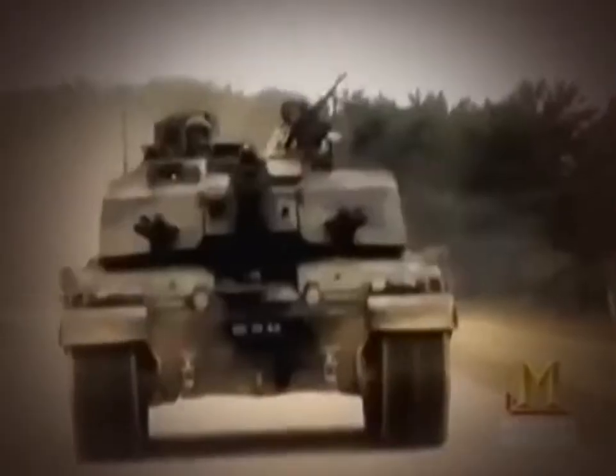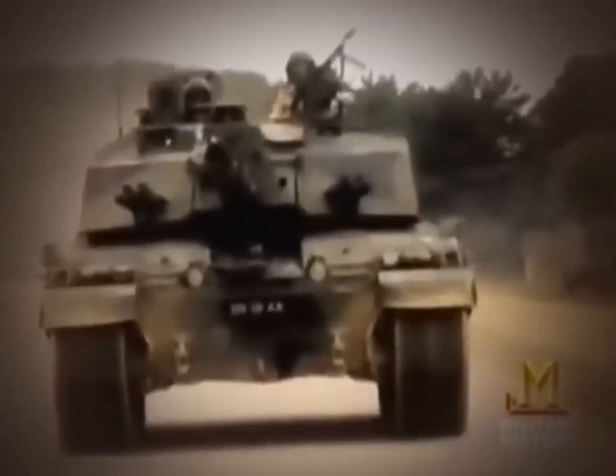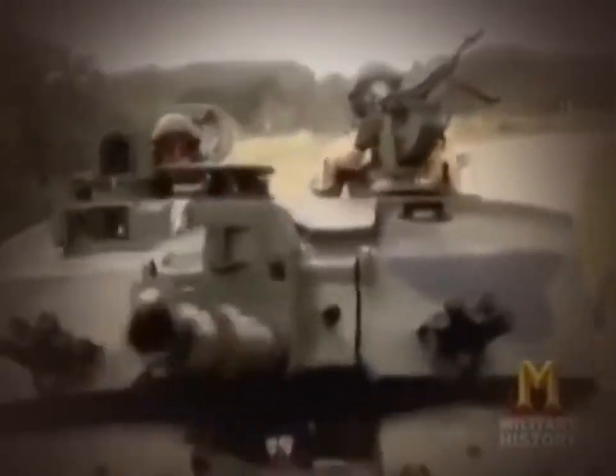And for the men who take Challenger into battle, there will only ever be one war-winning machine. It is an elite tank for an elite force. Less than 400 Challenger 2s have been built. With its invincible armor and awesome armament, the Challenger is a combat-proven champion that can go the full distance with any of the world's super tanks.